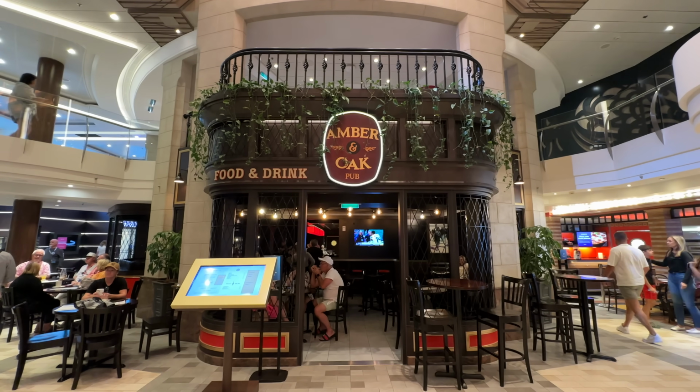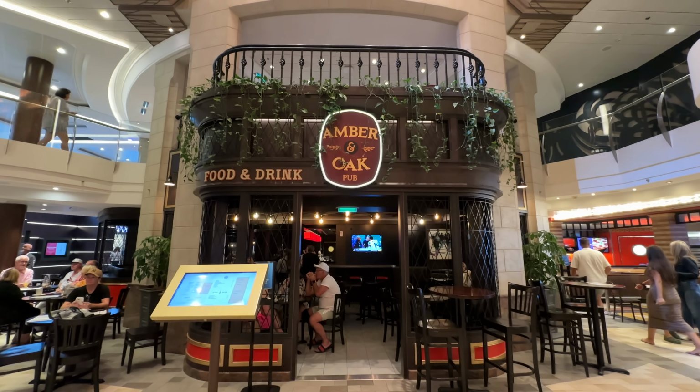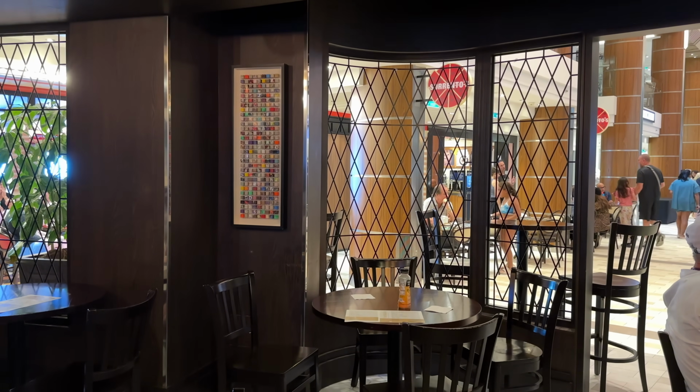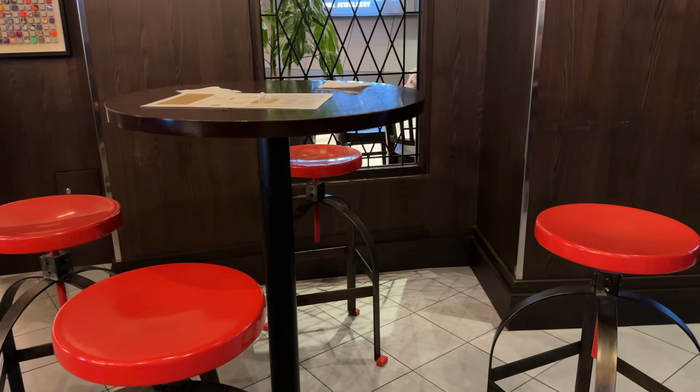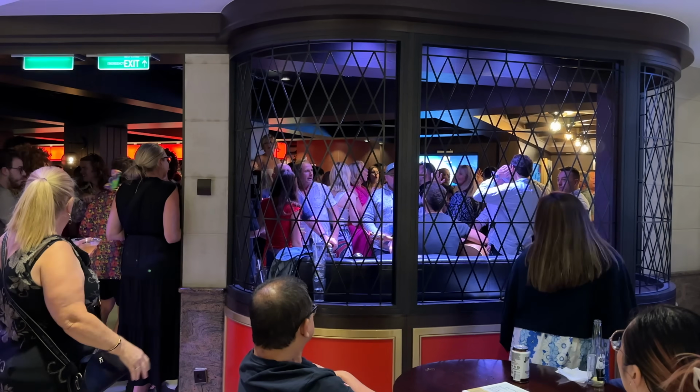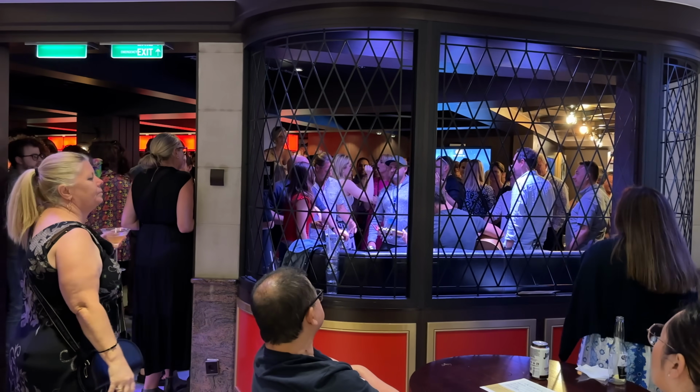If you've ever been to the UK, you'll know how they love their pubs, and Royal Caribbean has delivered just that with the Amber and Oak pub. From the outside, it screams traditional pub, and on the inside, it does miss that little bit of character. But don't let that fool you, the atmosphere is pure classic pub.